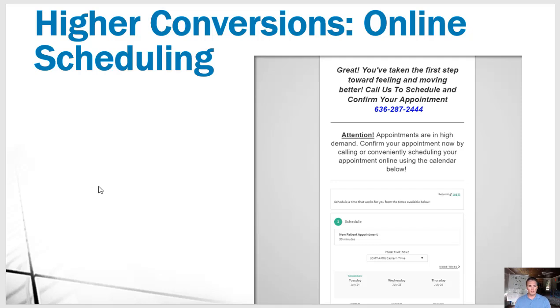So here's a little bit more detail on the scheduling, right? When someone opts into the offer, they go from the landing page to their confirmation page. But instead of it just being a confirmation, we're actually creating another step, saying, hey, go ahead and schedule now. Let's create one less step for you. Go ahead and schedule here.